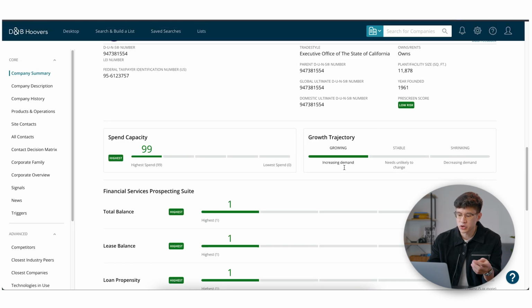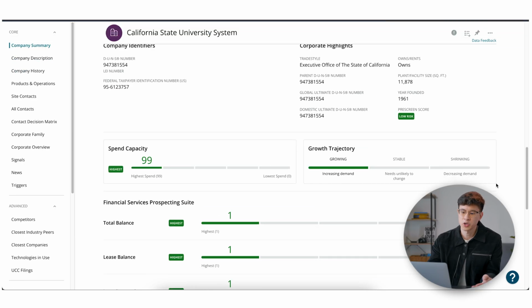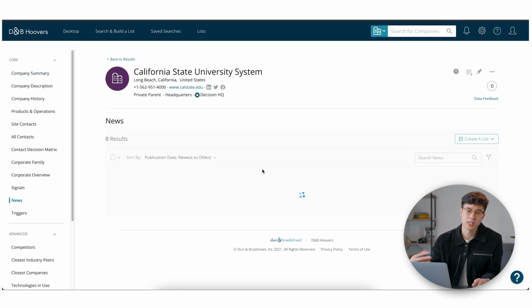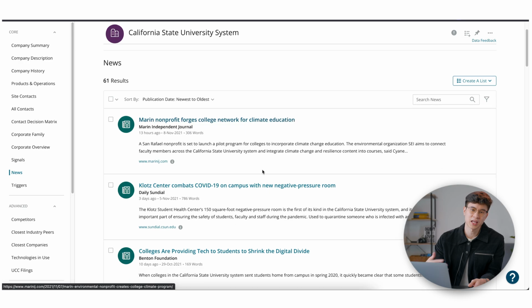You can see if they're growing as a company. So instead of Googling how a company's doing, this software will literally tell you if they're growing or not. Depending on what you're selling, you may or may not need to know all this information. And you also get the latest news articles on what's been going on with this school or company that you want to reach out to.